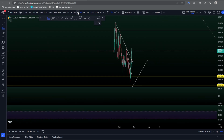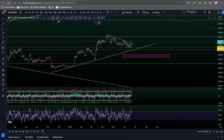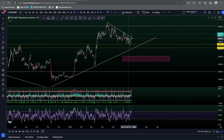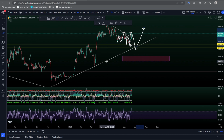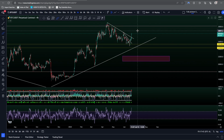So kind of looking at this current corrective structure that we were in, we just broke out of. We had a WXY, we had either an ABC or some type of flat, and then we had another correction down like that. Now, could this be finished? Yeah, it definitely could. Could this not be finished? Yeah, it definitely could. So you have the potential for a corrective wave up, some type of corrective wave down, and then a flat for more downside here. And then we might tap this trend line and then go. So that's an option here as well.